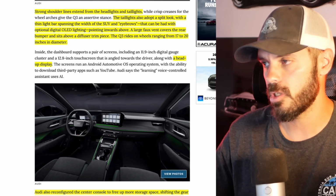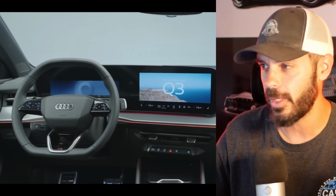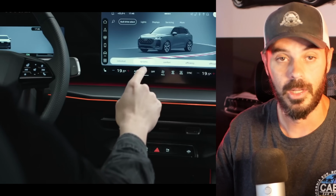And on top of these two displays in the interior, you also have a head-up display as well. So, display bonanza going on. Audi also reconfigured the center console to free up more storage space, shifting the gear selector to a stalk behind the steering wheel, something that seems to be a huge trend right now.